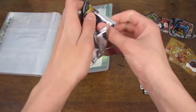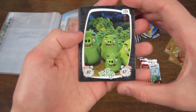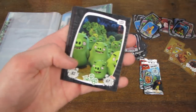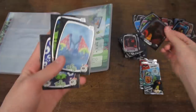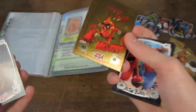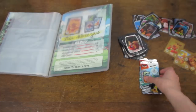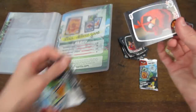So it looks like they are definitely, from what you can see from this opening, inserted at reasonable rates, which is good compared to, again, the other collections. And we've got the Pigs as well, the Birds, and also, again, the Pigs. And then we've got another gold card. This is getting ridiculous now, but yeah, that's our 5th one, so a double on there. But nice to get no doubles in those first 4 golds.